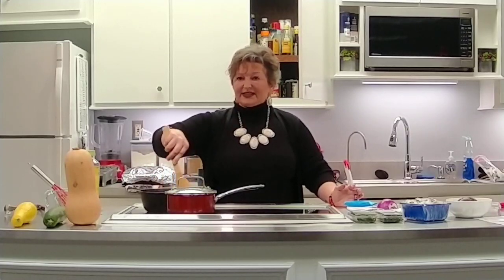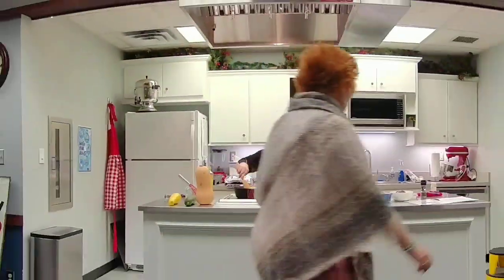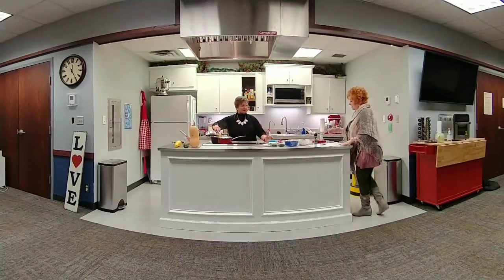I don't know if you guys have seen seedlings before. If you bought seedlings at Walmart, they're like $3 or $4 a piece. So this allows you to save.